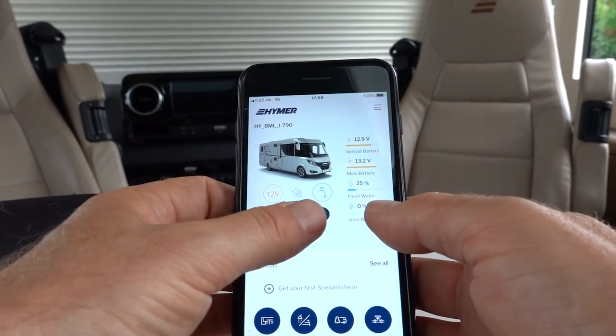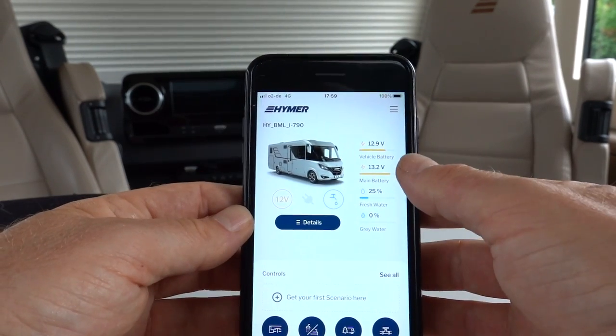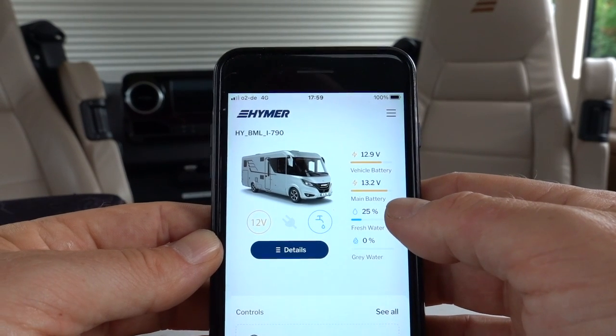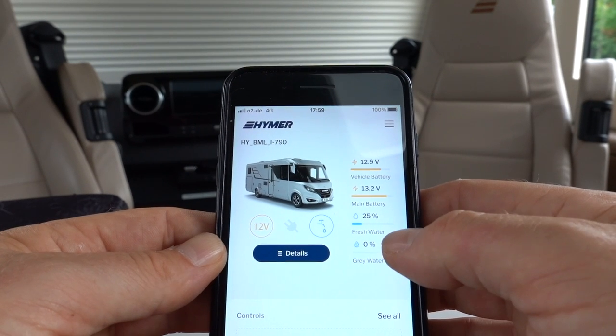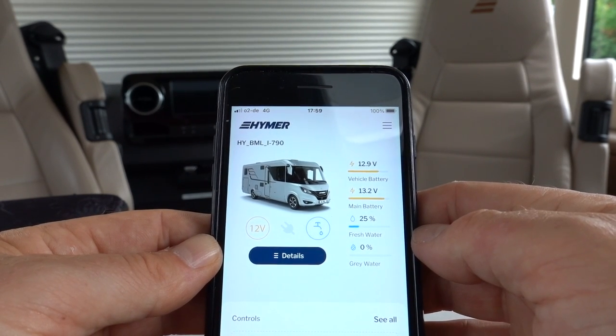You can switch on the 12 volts, it tells you if it's plugged into the mains or not, which we're not. Gives you the state of the battery. Hope you can read it okay, vehicle battery. Now the fresh water and the waste with the grey water. This only gives you the information in 25% increments.